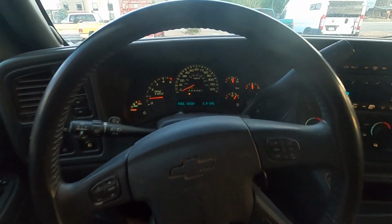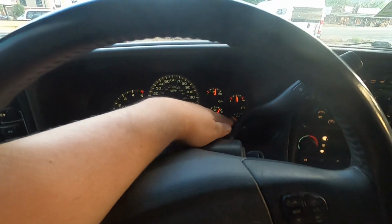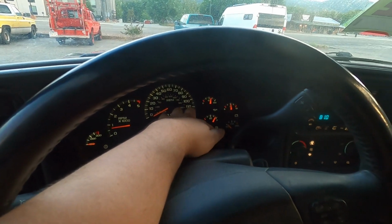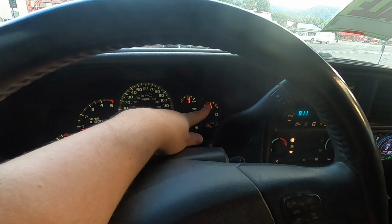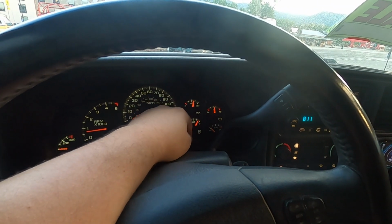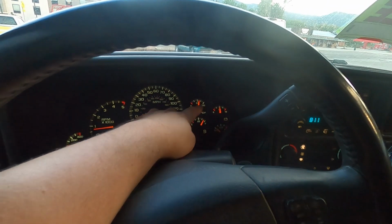Here we've got our gauge cluster, you've got everything you need. Engine coolant temperature over there, might be a little hard to see. We've got our fuel gauge, we've got our amp meter over there, I think that's what it's called. It tells you the voltage of your battery.